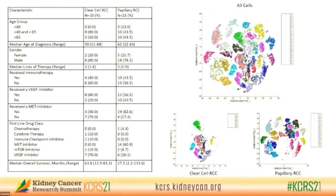So we took 33 total patient specimens, 10 clear cell, 23 papillary, all baseline, all metastatic, so either primary or metastatic lesions, let me clarify there. And there's no significant differences in any clinical pathological features. I do want to point out overall survival was much larger in the clear cell cohort, as you might expect, 64 versus 28 months respectively. And when we pull out the tSNE plot of all the cells analyzed through this IMC analysis, you can see distinct clustering of the clear cell and the papillary RCC.